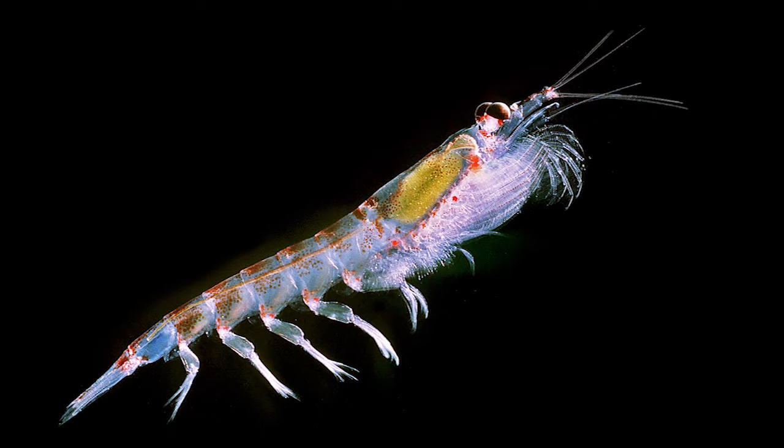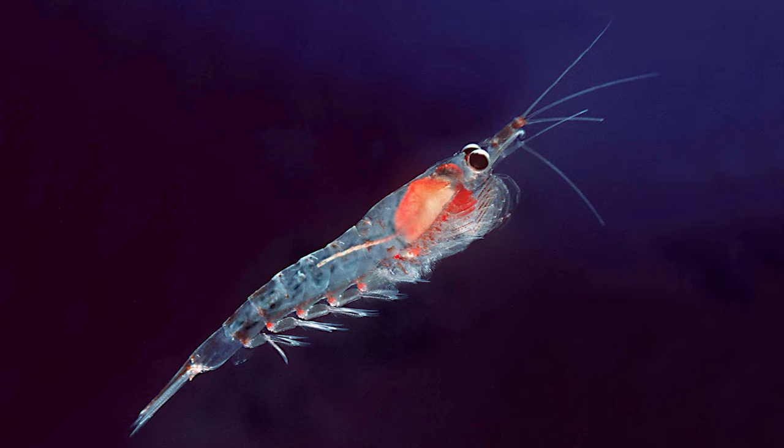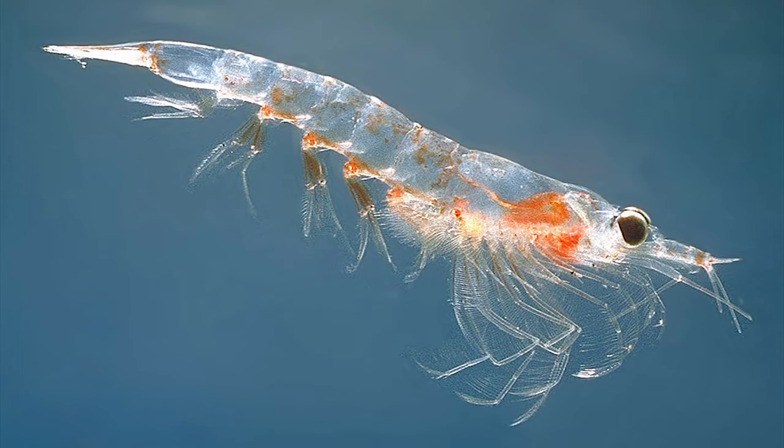Krill are shrimp-like marine invertebrates, animals lacking a backbone. Adults of most krill species reach about 1 to 2 centimeters in a year or two, although some species extend as large as 15 centimeters and mature in 5 to 7 years.